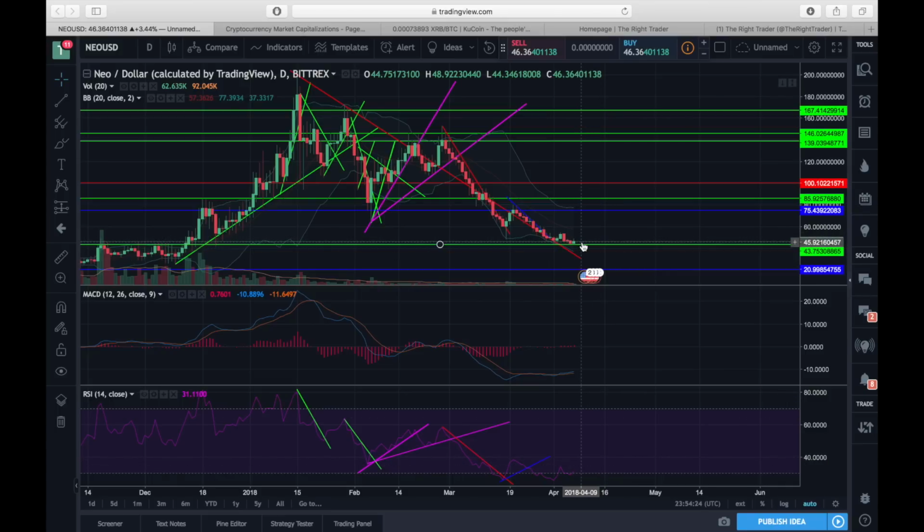I think we're going to be able to avoid a drop below 43 cents unless the rest of the market tanks. And at this point, good chance that we start moving a little bit in that $50 range. So NEO not looking too bad here.